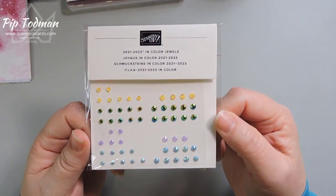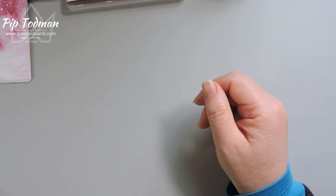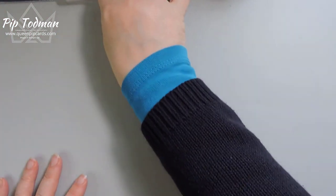The other option that works really well with them, if you're stuck and you want some sparkles, are the In Colour jewels. They work really well too, because they're all the current In Colours in this pack, so that's great. Okay, so let me start off by showing you just a few of the things that I've made so far. Then we'll jump and we'll make a card. Then I'll come back and show you some more. I've got loads and loads to show you today.